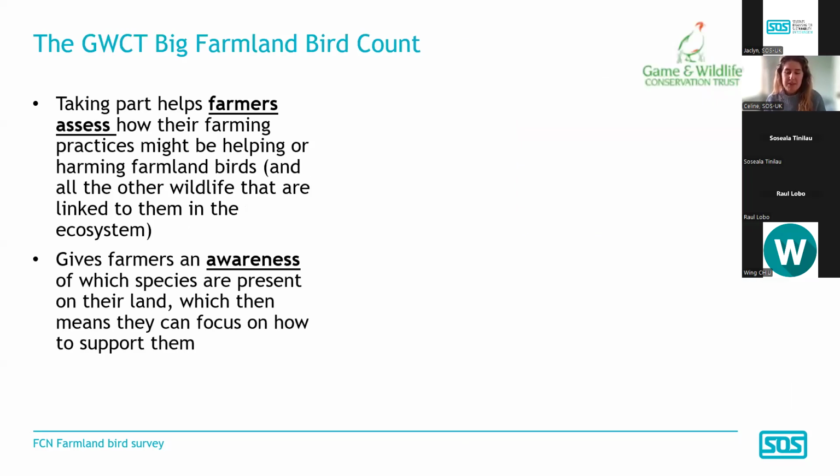So obviously we're aware of this decline in numbers, and we're trying to monitor bird species across the UK for this reason. The survey that you'll be doing is based on the Game and Wildlife Conservation Trust method. Essentially, this runs each year and helps farmers assess how their farming practices might be helping or harming the farmland birds on their farm, and also all the other wildlife that lives there. This survey also gives farmers an awareness of which species are present on their land, which then means they can focus on how to support them.